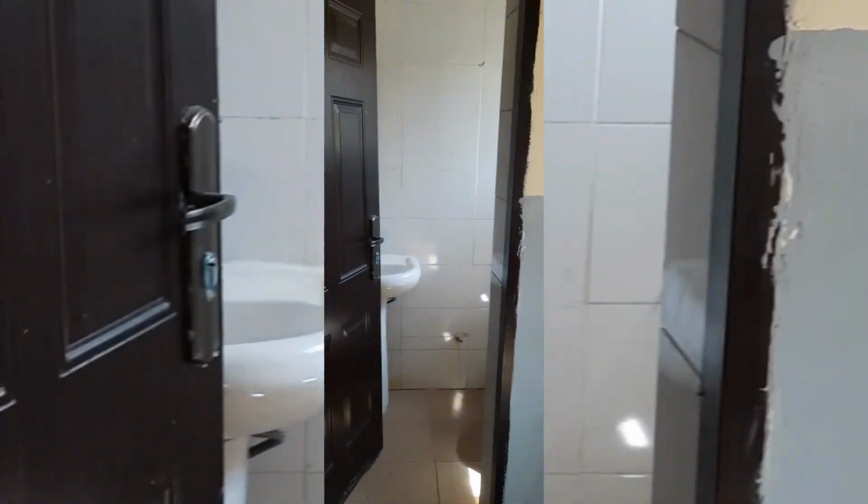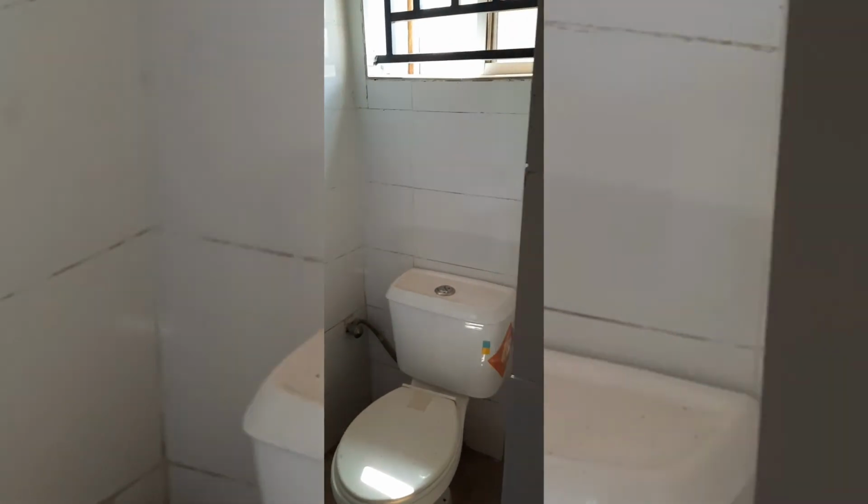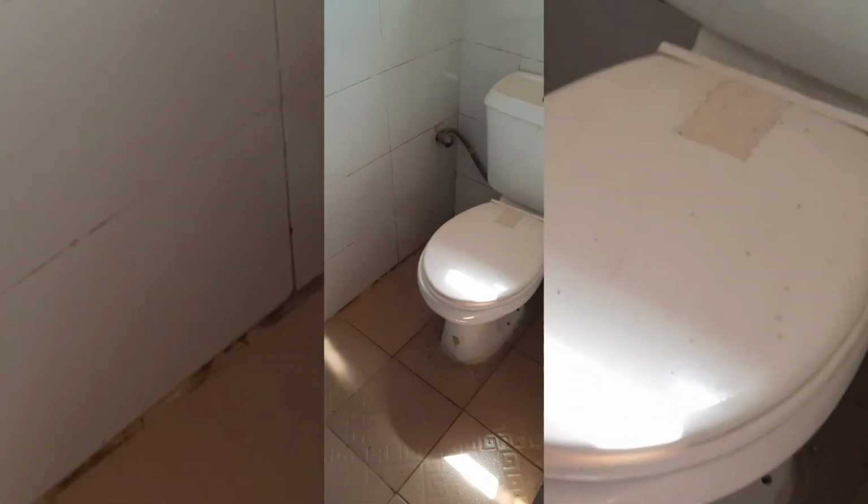Okay, and this is the guest toilet. Let's peep. I hate the tiles, absolutely hate the tiles. Just, I don't know, holes in the wall. I wonder what they're trying to dig up. But that's that about the living area. Now let's go and see the bedrooms.